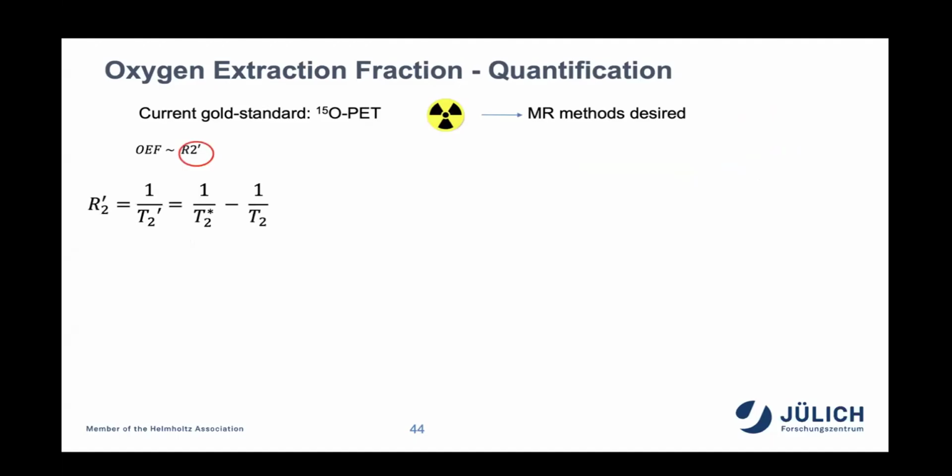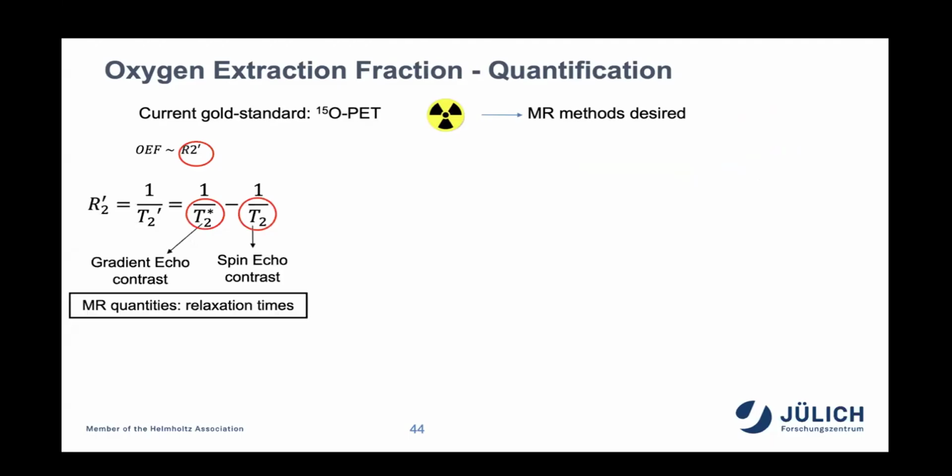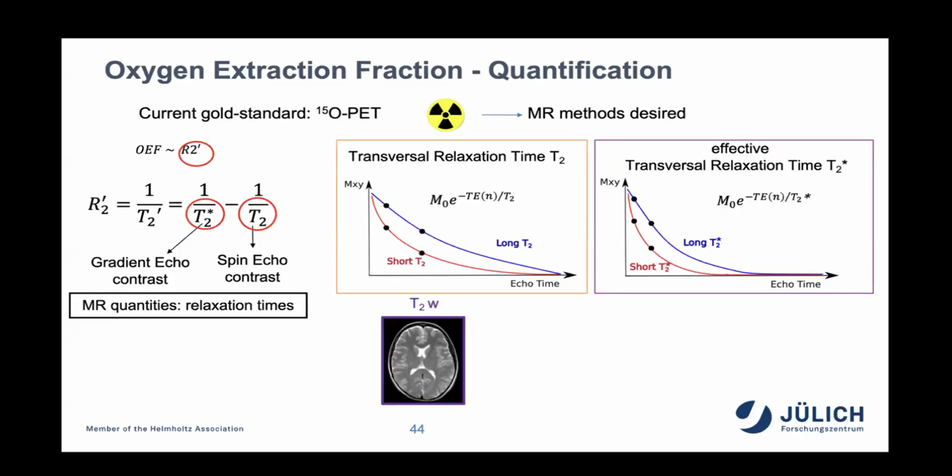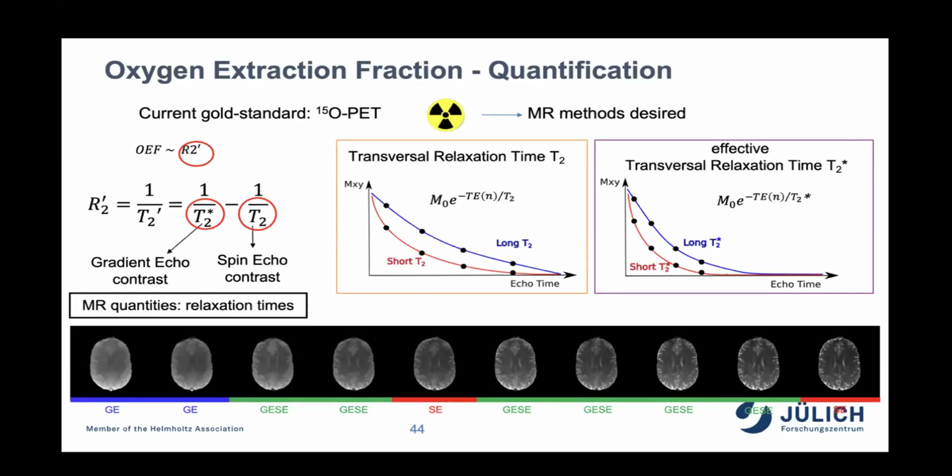OEF is proportional to R2 prime, and if you can get, as I mentioned already, T2 star and T2, you can get that. All the other parameters are just constants to calculate the OEF. I'll just skip these. And so we can get 10 images from one sequence: 2 gradient echoes, 2 mixed echoes, 1 spin echo, a further 3 mixed contrasts, 4, sorry, and then a second spin echo.